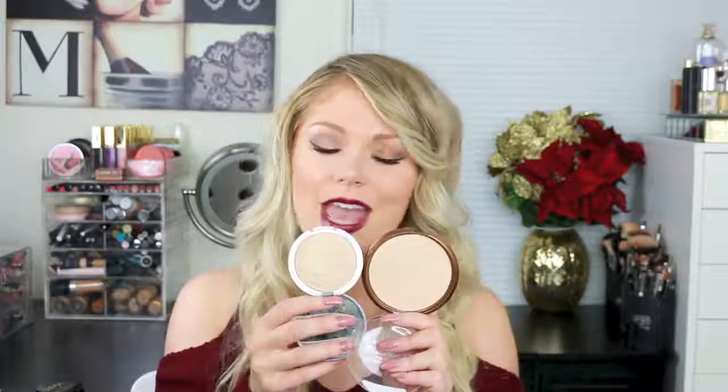A very nice highlight. It's a little more chalky than Mary Luminizer is. This has a little bit more glitter to it. This one is a little bit more chalky. I don't know how to describe it, but it's still very beautiful. You just kind of have to use a lighter hand with this, but you get so much product and you have to use less of it, so it's really not a bad deal at all. So this is definitely a dupe.